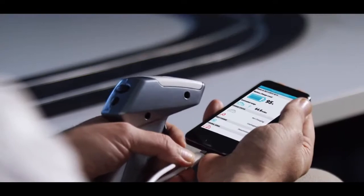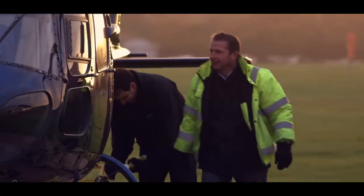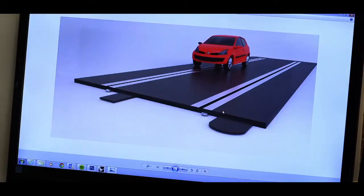If you've taken our current app for the Renault Zoe, with one touch of the button, we can see the speed and we can adjust the speed. When the guys are in the helicopter controlling the cars on the ground, this is how it's going to work. The design was kind of already there. It's a scale electric track, isn't it? Make that a lot bigger and put real cars on it.